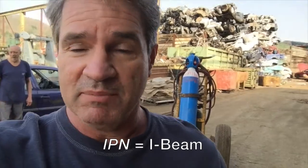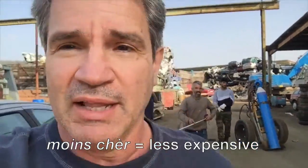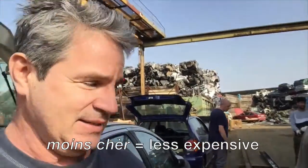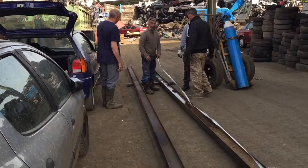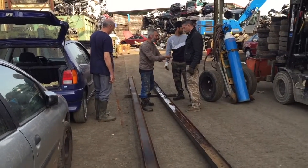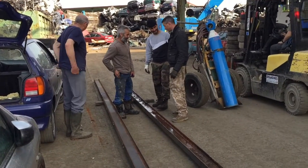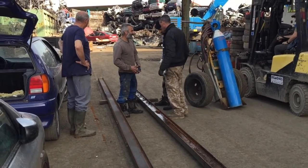All right, so we need to get the I-beams that we're going to put down in the cellar. And as it turns out, we found some used ones at the metal yard that are moins cher, less expensive, so I'm all for that. Javier is measuring them to make sure that they cut them to the right length. And of course, the always helpful Francis here to help.